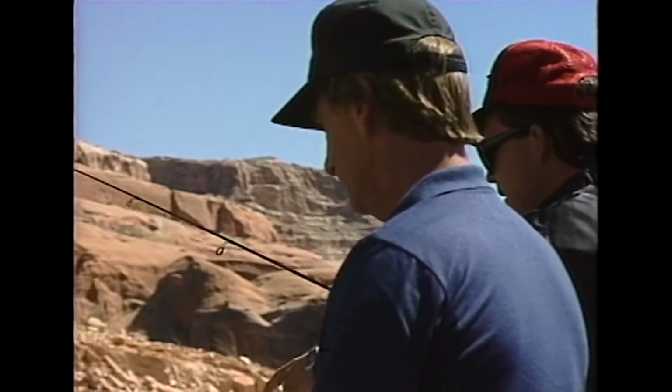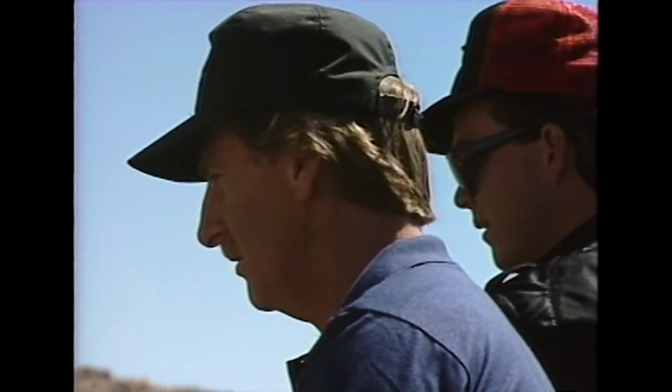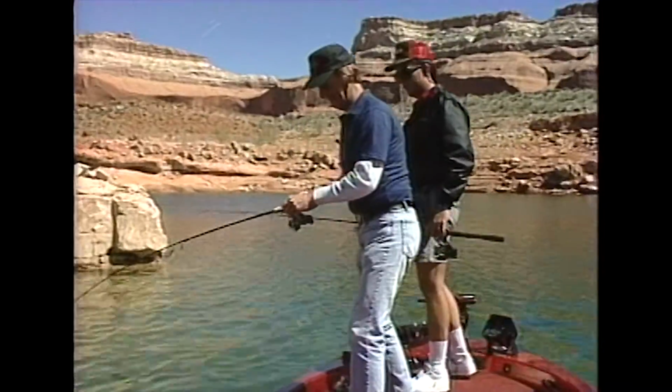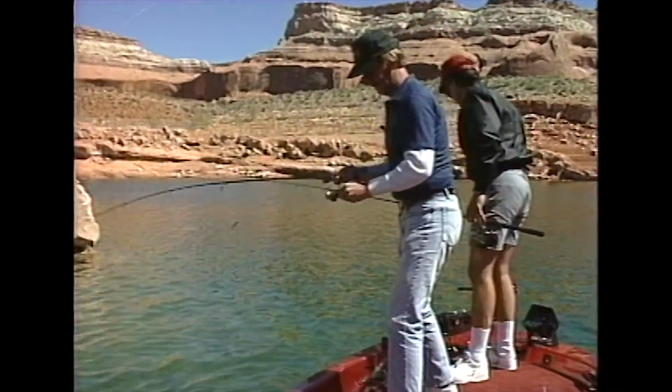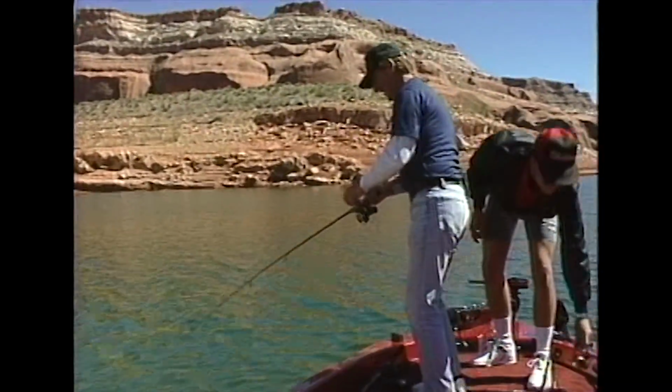What is that? No, I believe that's a bass right down there. Looks like one down there. I'm running my bait right past him. Come on, come on. A constant bend in your rod, and that's all you got to do. This is a real big fish, or big for Lake Powell. Big anyway.